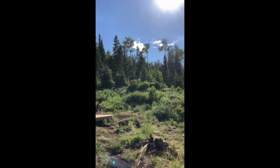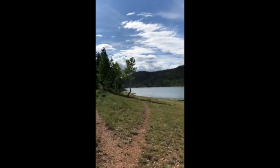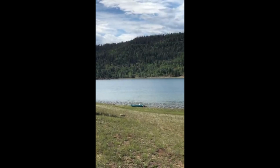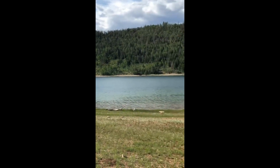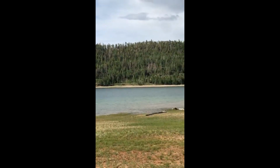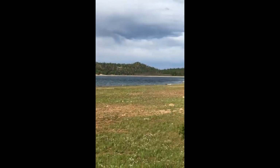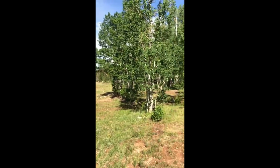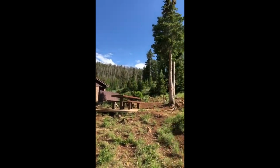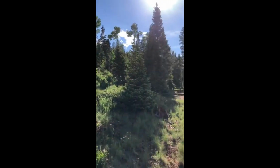It's like an, I don't know what it is. Broke down, abandoned old building. So here we go. Let's take a look at the lake. Up there and look at that building in a minute. Let's go down there.